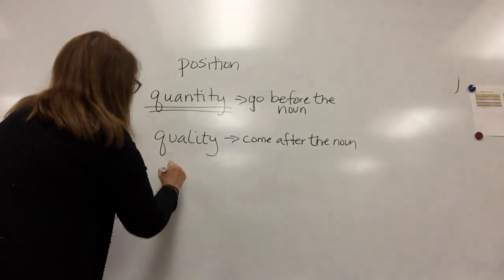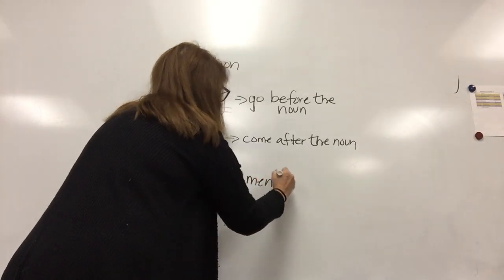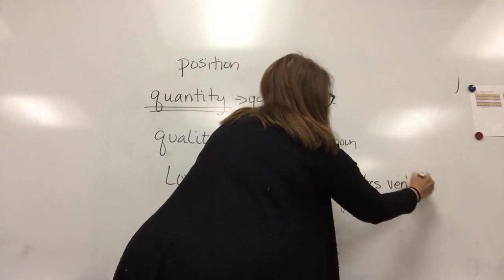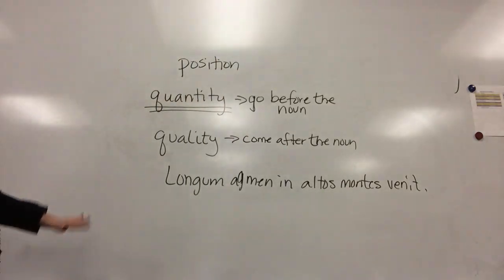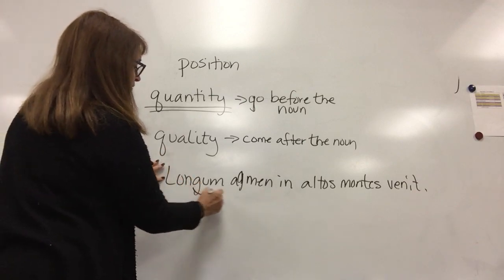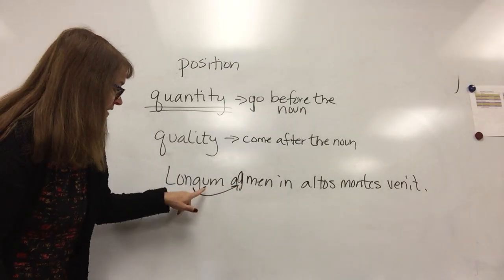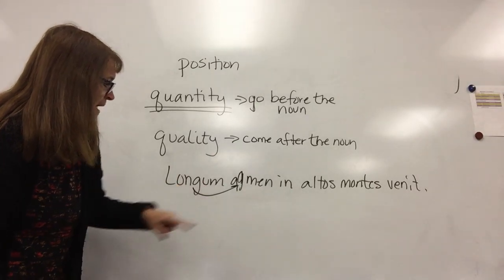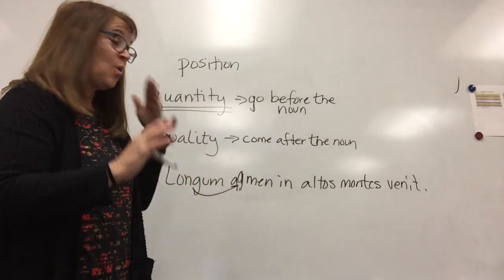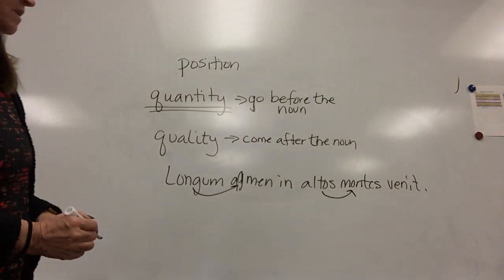Okay, let's just take a sentence, and here's a good one. Longum agmen in altos montes. So you have longum, which has quantity, so it's going to go before the noun it modifies. Now, agmen is neuter, neuter nominative singular, and that's why longum is also neuter nominative singular. And look, I have another adjective here, altos. That has to do with high or deep. Also quantity, so it's going before the noun it modifies. So you know that is modifying montes.